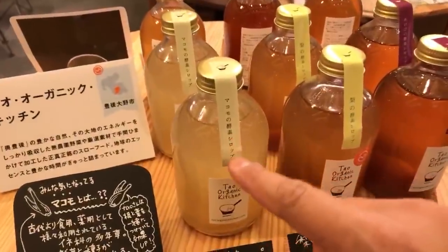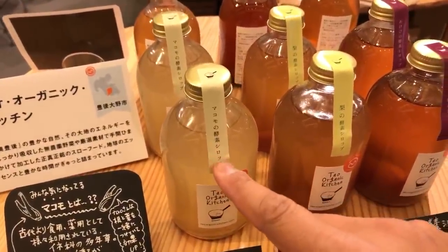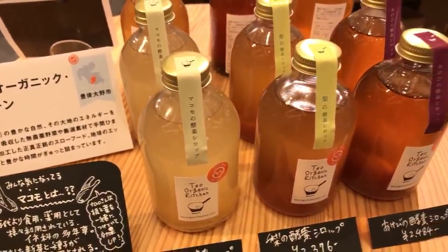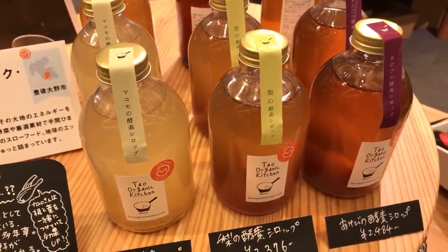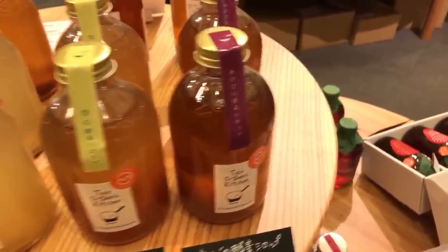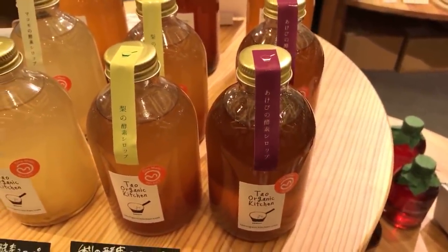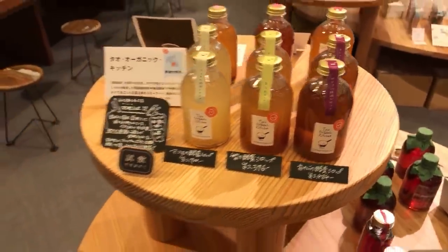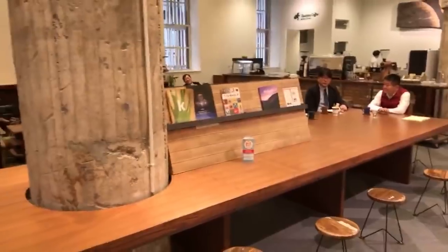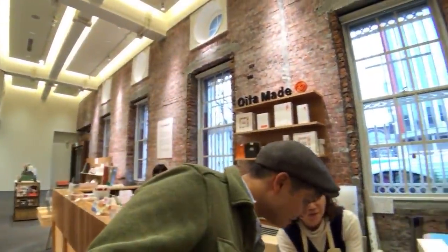It says here syrup. This is Mikan, and this is nashi, I think, and this one is akebi something syrup. I can't read that. Looks good. Genzai no syrup. Oh, enzyme syrup. Enzyme syrup.